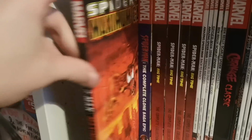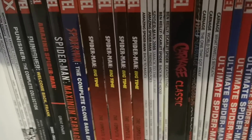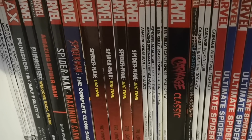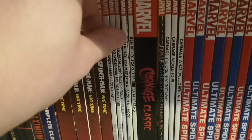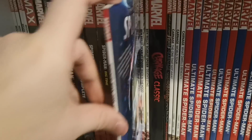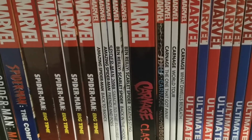Spider-Man Maximum Carnage, and the Complete Clone Saga Epic Book 1 of like 5, which I do not own the other 4 as of yet, as you can see. We got Spider-Man Big Time Complete Collection 1 to 4, and Amazing Spider-Man 1 and 2 by Nick Spencer. Spider-Man 2099 Volume 3 by Peter David. I'd read the first 2 in singles, so jumped straight to 3 there for that. And then Ben Reilly Scarlet Spider 1 and 2.